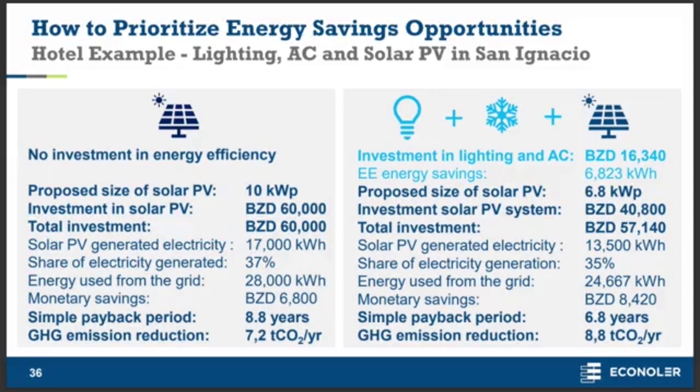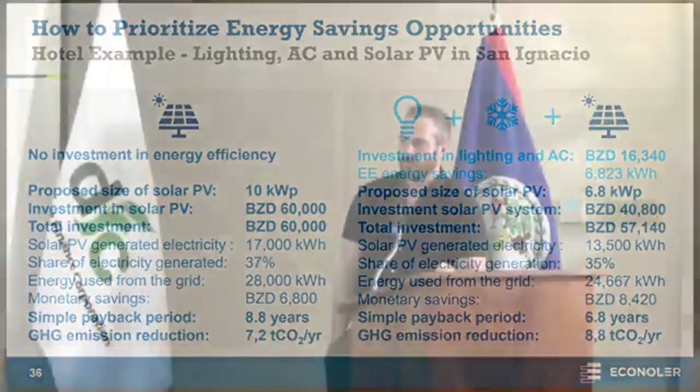We're still generating, in this case, 35% of our electricity from solar PV. But our simple payback period is now 6.8 years, and we're generating even more greenhouse gas emission reduction. So it's a nice example of why you should prioritize energy efficiency before doing your solar PV panels. So this is it. So thank you. I guess Luis will take questions at the end.